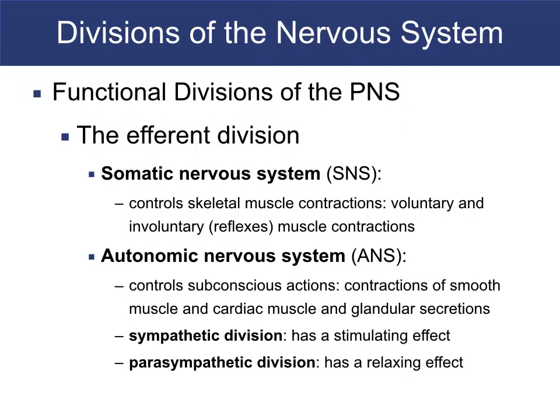Okay. And we divide the autonomic nervous system into 2 parts, just so you know. You probably ought to know this at this point. One is called the sympathetic division. Now, this doesn't mean it has anything to do with sympathy.